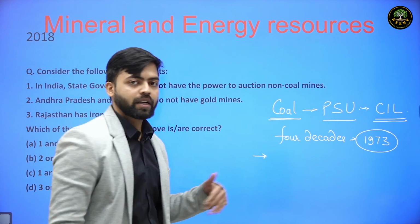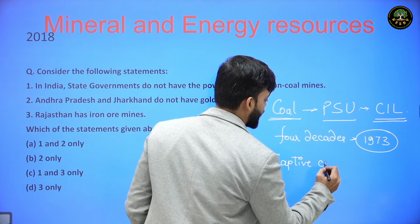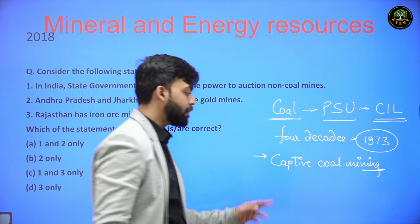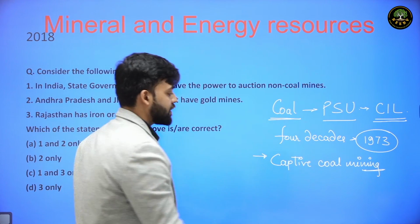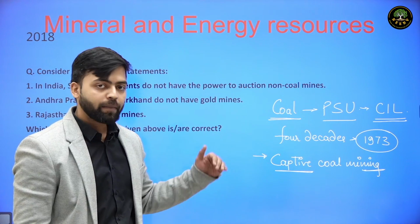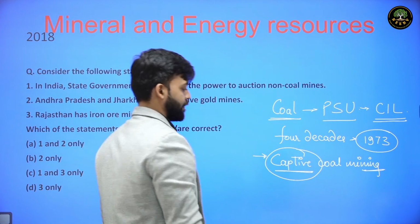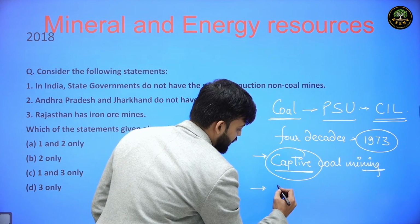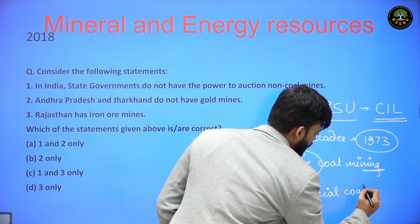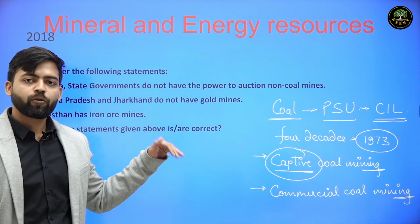Now, since the demand was increasing, after that they gave permission for captive coal mining to private players. During liberalization, they gave captive coal mining license to private players. In captive coal mining, private players can mine coal for their personal uses, for their company uses, and they cannot sell it commercially. Okay, so that is known as captive coal mining. But recently, in 2015, commercial coal mining was allowed, so that the import of coal can be reduced.